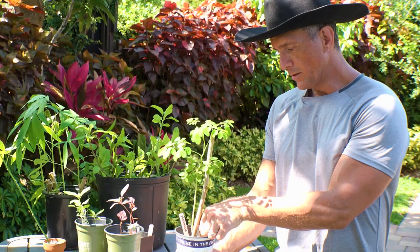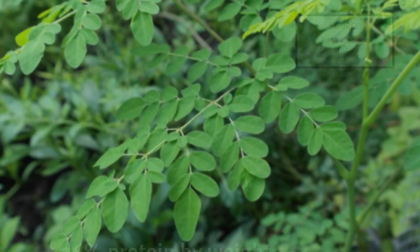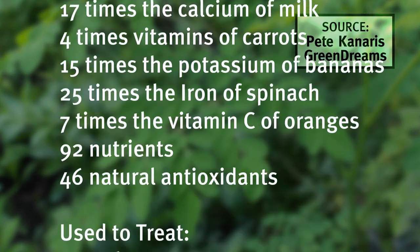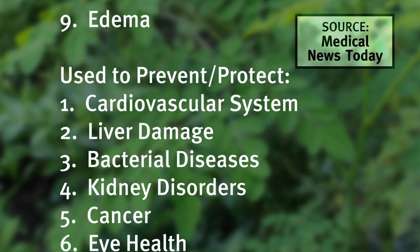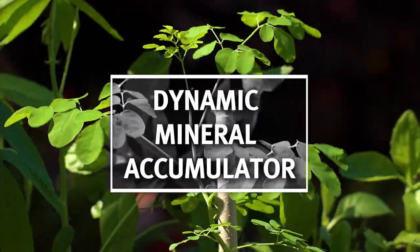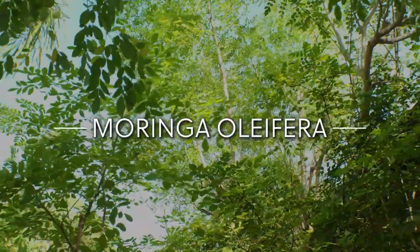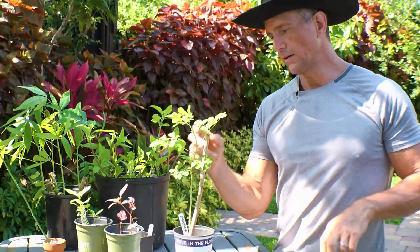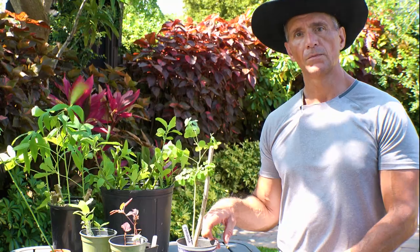Moringa. Now, moringa, I love making moringa tea and keep plenty of moringa tea in the refrigerator. It's so nutritious. Just try looking up the health benefits of moringa and just read on and on and on. It's an amazing tree. What's so amazing about it is that it's a dynamic mineral accumulator. So the roots mine the earth and it brings the minerals and nutrients up to the leaves and the bark, the pods, and everything about it is edible except for the roots.